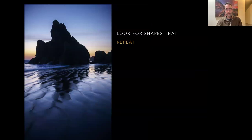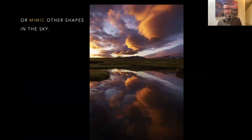All right, so looking for repetitions as well. Shapes that repeat can create some tension and dynamism in the image. Things that mimic, like reflections, are great. I've already talked a little bit about trying to find shapes in the foreground that mimic shapes in the sky. Well, there's no better way to mimic shapes in the sky than to find a nice calm pool of water and create a reflection which perfectly mimics the shapes in the sky.